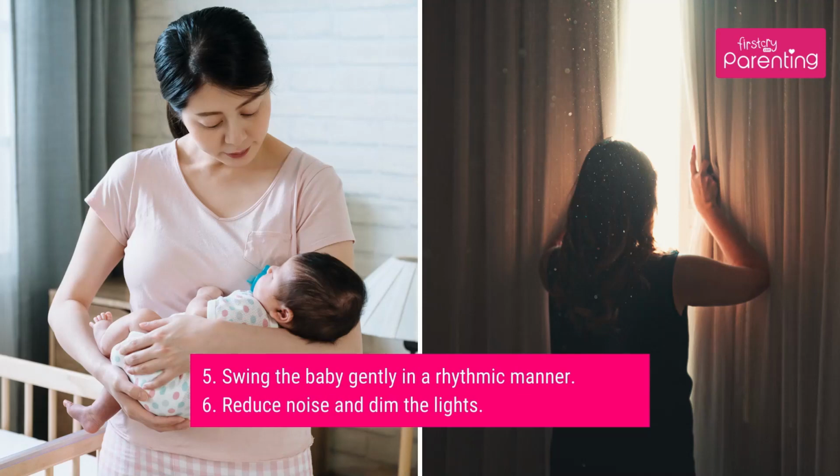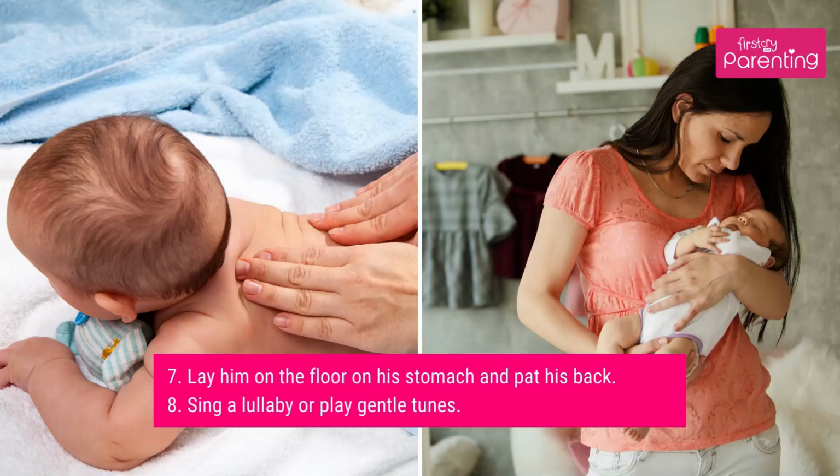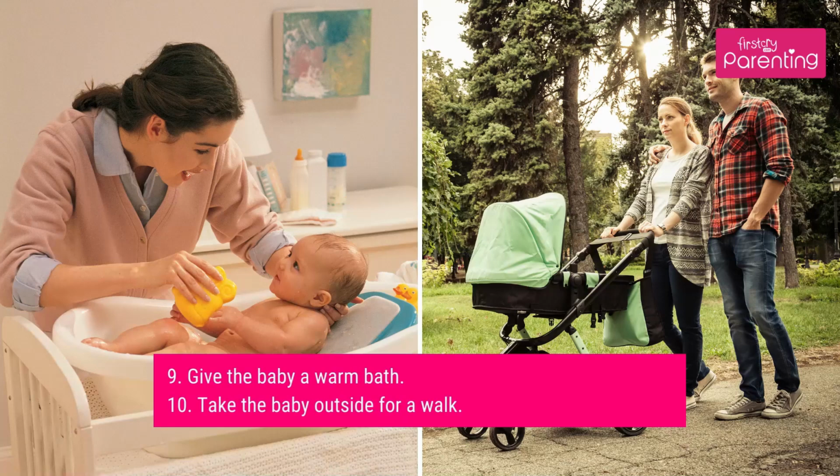6. Reduce noise and dim the lights. 7. Lay him on the floor on his stomach and pat his back. 8. Sing a lullaby or play gentle tunes. 9. Give the baby a warm bath. 10. Take the baby outside for a walk.